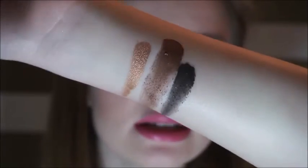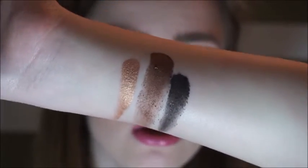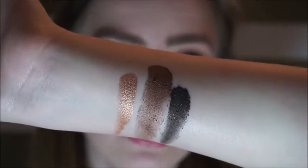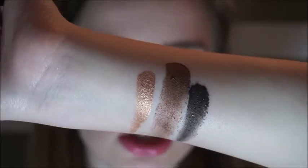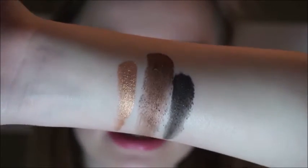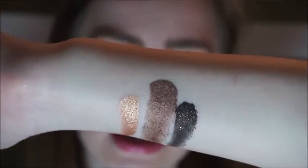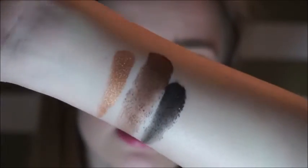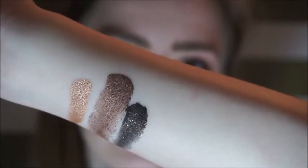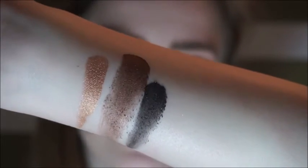The top one is the shade Bonjour. It goes on a little bit less intense on the eyes. And then the middle one is in the shade Merci. It is another sort of bronzy shade. I think that it is, again, pretty similar to the other two bronzy ones. Quality is just the same. It might be a little bit lighter and a little bit more golden than the other ones though.